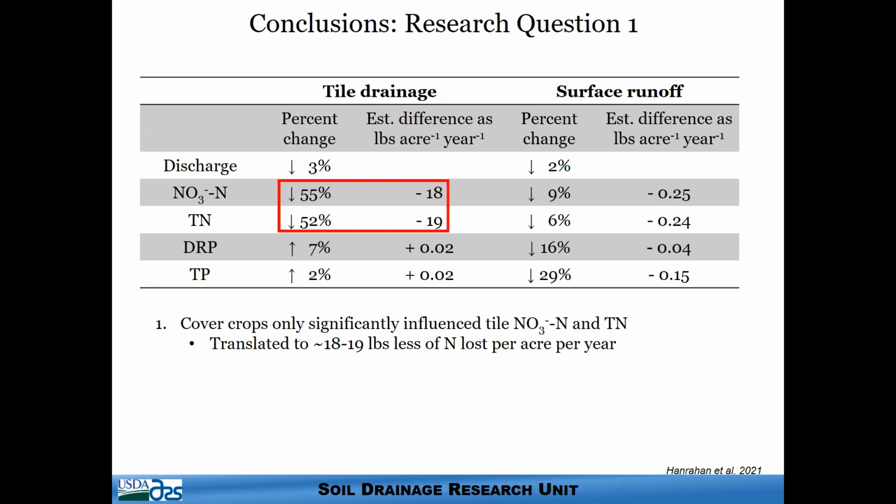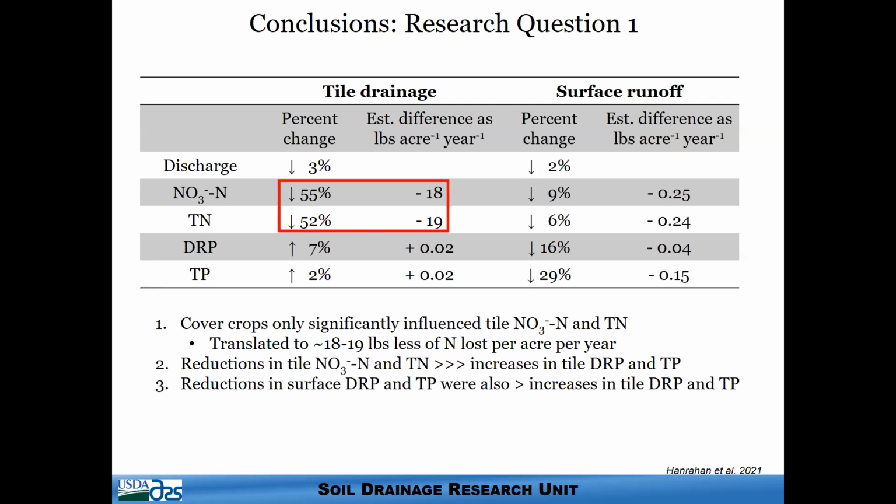We can also see that reductions in tile nitrate and tile TN were much, much greater than the slight, and again, not significant increases in tile DRP and TP in percent, but also perhaps most importantly in the actual mass that was lost from the individual fields. And reductions in surface DRP and TP were also greater than the increases in tile DRP and TP.